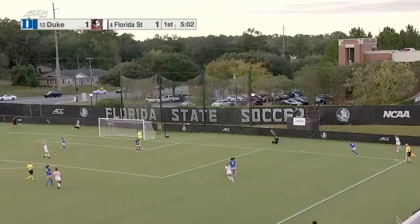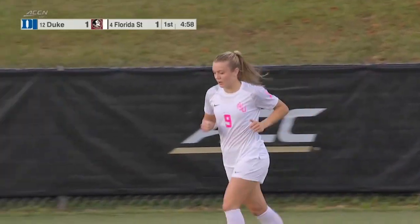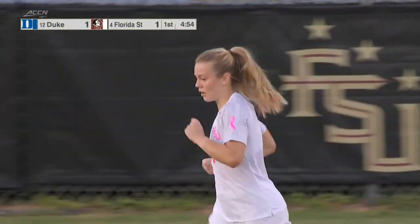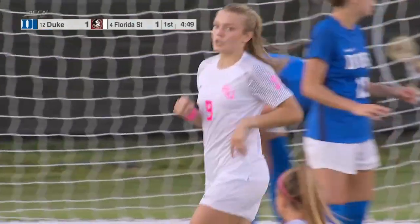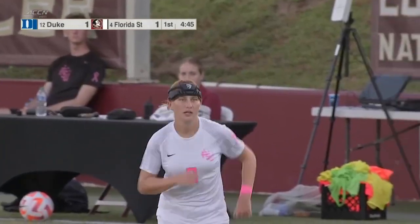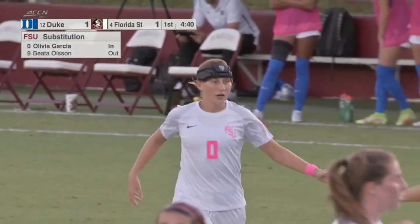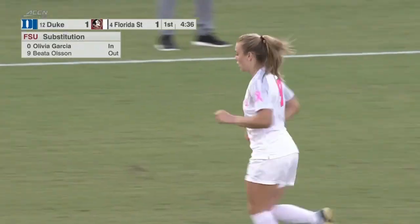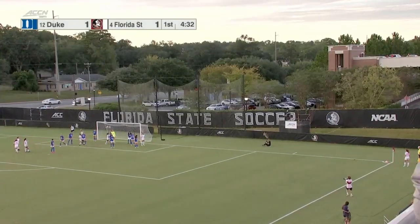Olsen, that's a good run for the ball and does well to earn the Seminoles the corner. Bianna Olsen led the Seminoles last season with 14 goals and 1 assist after she transferred from the University of Florida. 4 goals, 2 assists this season. Moves like that, though, don't always show up in the scorebook, but pretty significant to earn the set piece here as she comes out, and Olivia Garcia, freshman out of Las Vegas, comes in.